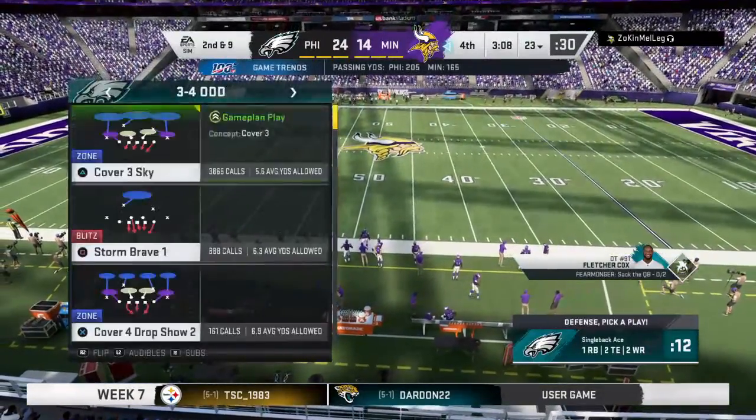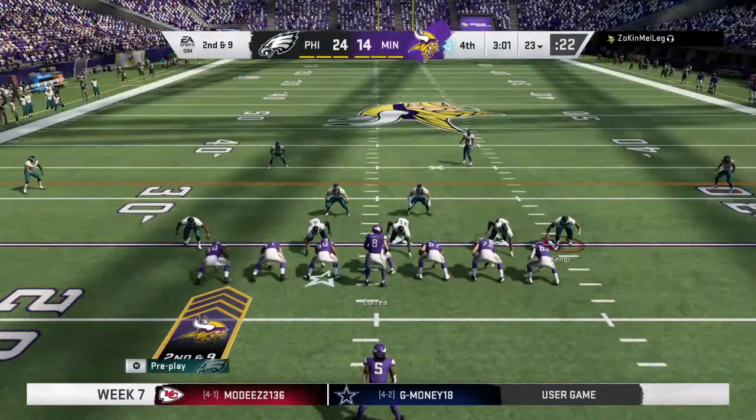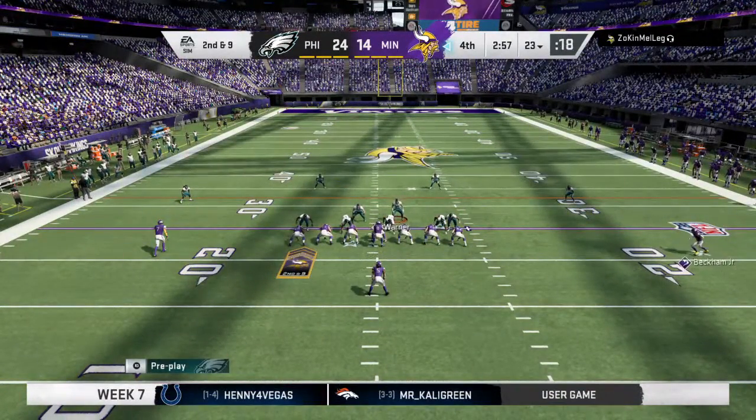Yeah, because the secondary, they really looked clueless. And that was amazing because that drive went and went, no adjustments and no big plays by the defense to knock the ball away.